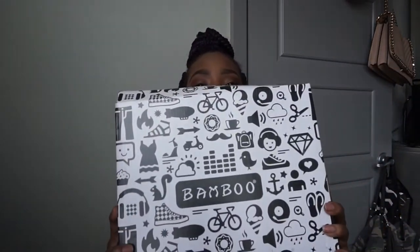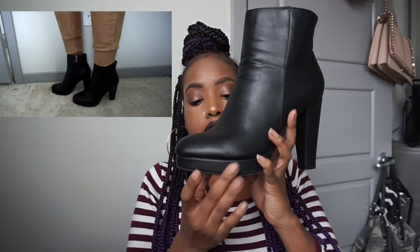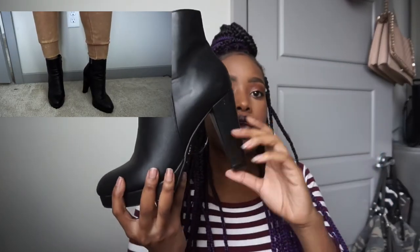Next pair of booties that I have come in this box here. They are the brand Bamboo. And they're just a simple pair of booties that you can wear with everything. So they're these black booties here that have a chunkier sole, or a platform here, and then it's like a 4-inch heel, which is still cool. These are very comfortable. They have the zipper detailing.